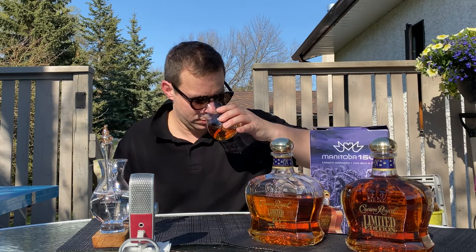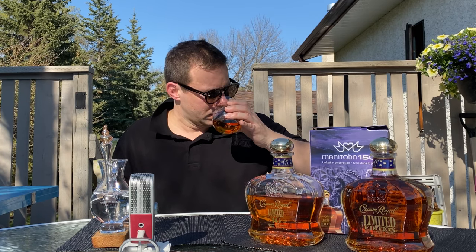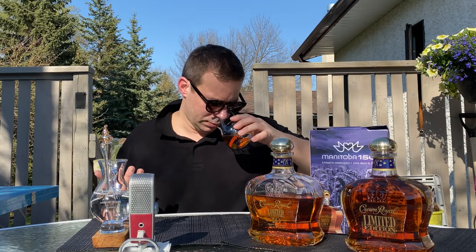That could be copper pot still distilled rye, I'm not sure. Or they've opened a lot of the plates and let it get nice and juicy and oily. And then you have your standard creaminess. You've got the beautiful, very, very ripe, delicious Chiquita bananas coming through there.